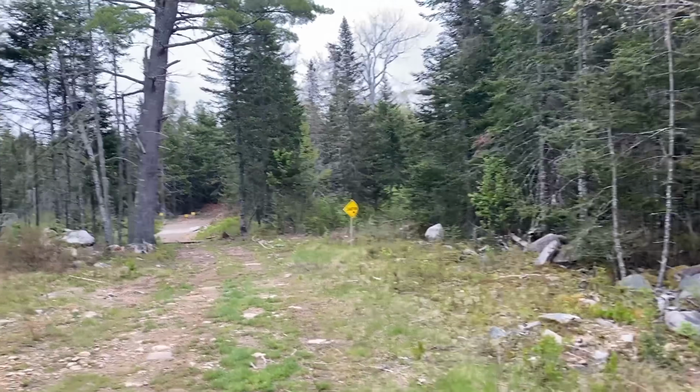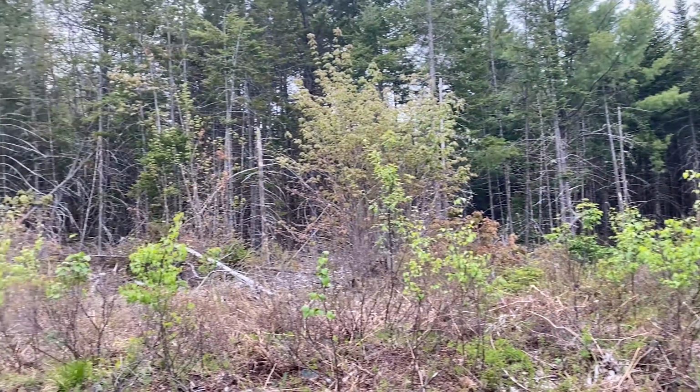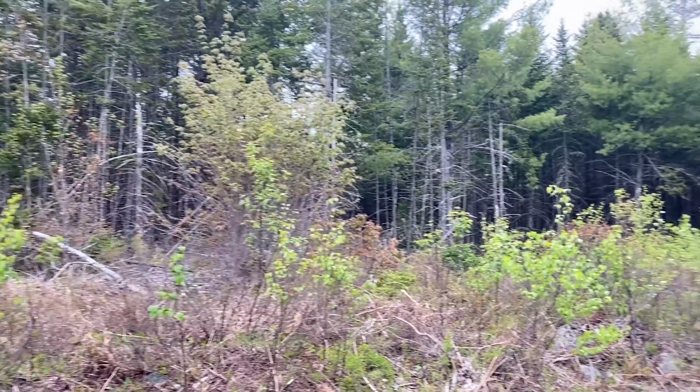White-tailed deer are also found here. And again, you'd probably want to open some of this up. It's very thick forest.